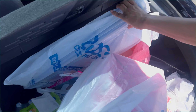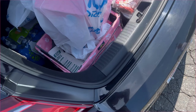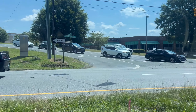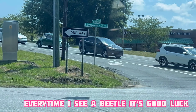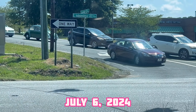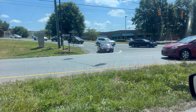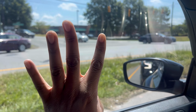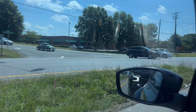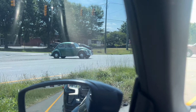You can only fit so much in a Volkswagen Beetle, okay? But anything for Barbie. Every time I see a Beetle, it's good luck. And today is my birthday, July 6th, 2024. Headed to Ross number 4. We're at a red light. There's the Beetle. Happy birthday to me.